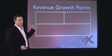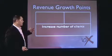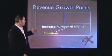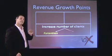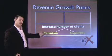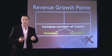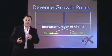The first one is your revenue growth points. What we said is we need to look at how do we go about increasing the number of clients. Two key strategies there. The first one was a retention strategy. The second one absolutely is an acquisition strategy. How will we go about acquiring brand new clients? So that's a process certainly of both marketing and selling in there.